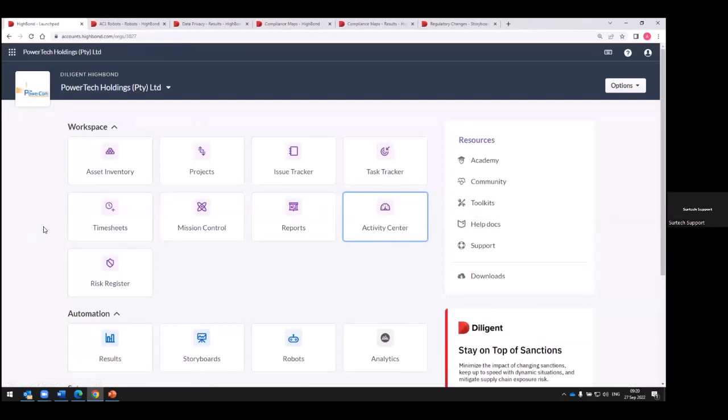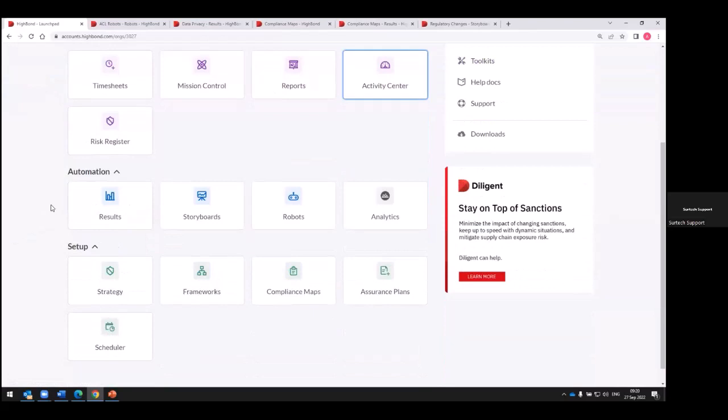Further down under automation, if you had to ask me, how do you differentiate yourselves from your competitors? I would personally say it's via automation. Right now, we are the only product in the market that, with the use of analytics and robotics, has the capability to go and connect to different data sources. And as we connect to those data sources, we can extract data and automatically bring it directly into what we call the results application.